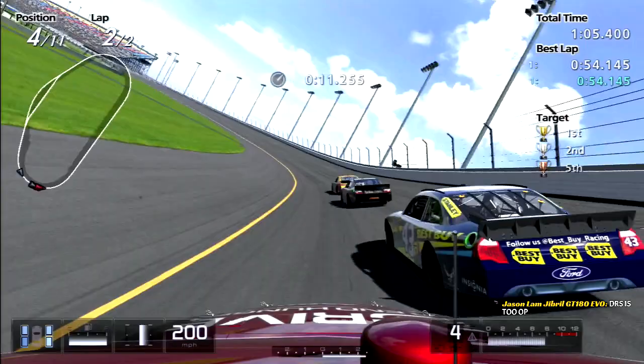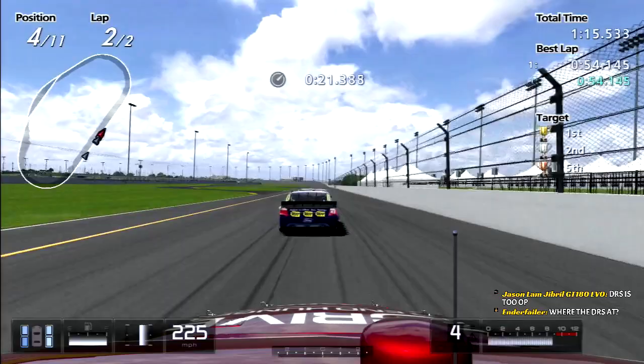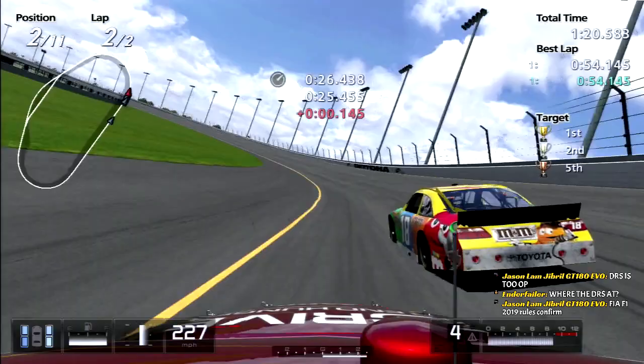Alright, so using the mirror, because I don't want to deal with any bullshit behind me. Because this is Daytona, after all. Fuck it, we're gonna go on the inside. We can get around Hamlin and Kyle Busch. There we go.